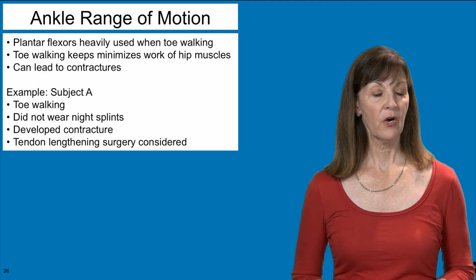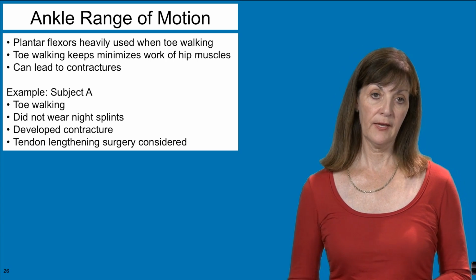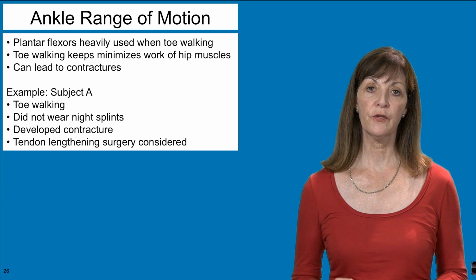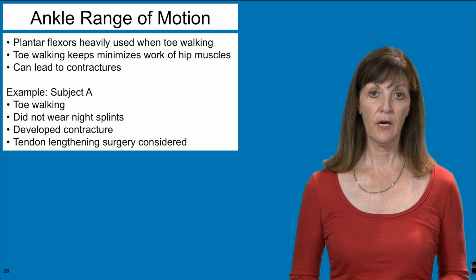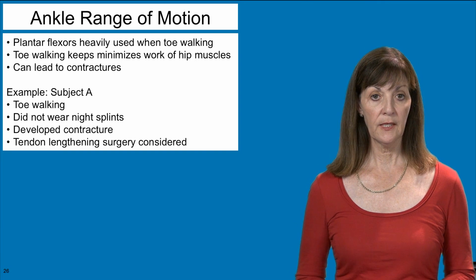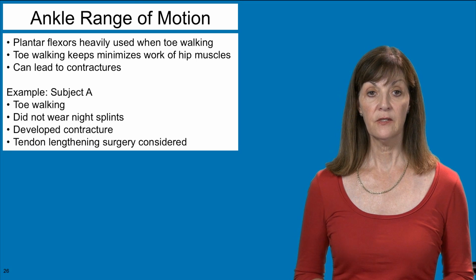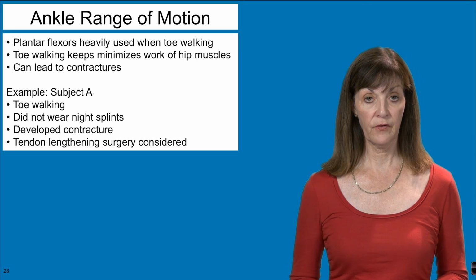And the plantar flexors are heavily used during toe walking, and that minimizes the work of the hip muscles. But this can lead to contractures because one muscle is developing a lot of strength, and the dorsiflexors on the other side of the joint are weak. So for subject A, he did exhibit toe walking, he didn't wear his night splints, and he did develop contractures, and so now tendon lengthening surgery is being considered for him.